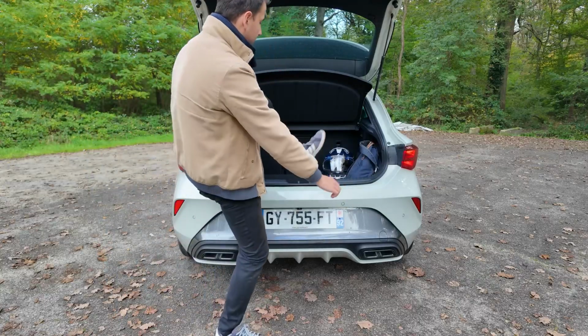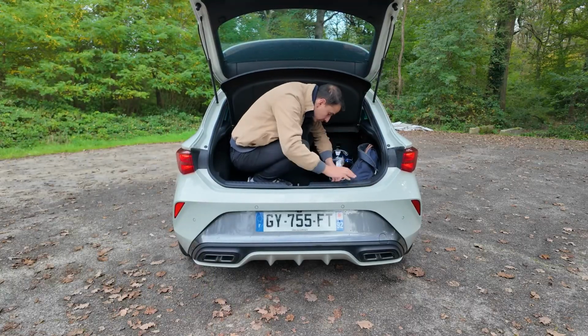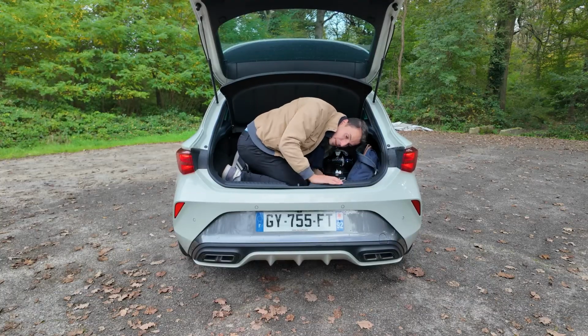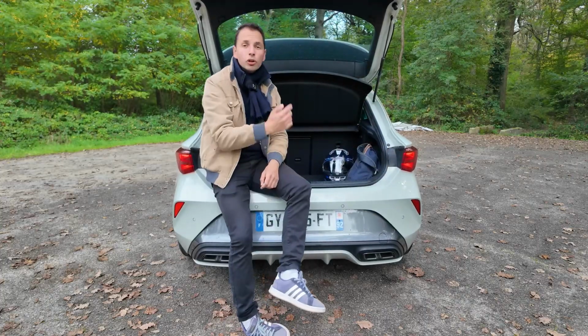Look, it's passing. There is still space to store many items here. In short, for my daily use, this volume is enough for me.